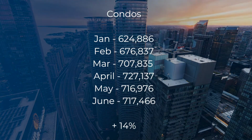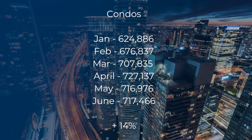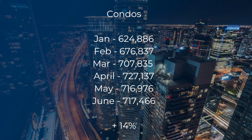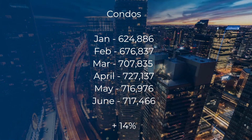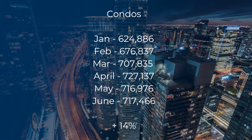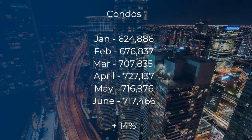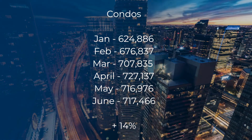So condos started off the year at $624,000. Pretty quickly in February, they jumped up to $676,000. In March, we saw $707,000. The peak of the condo market so far was April, an average sale price in the 416 area code of $727,000. May and June hovered off a little bit at $716,000 and $717,000, but that gives us a January to June increase of about 14%.